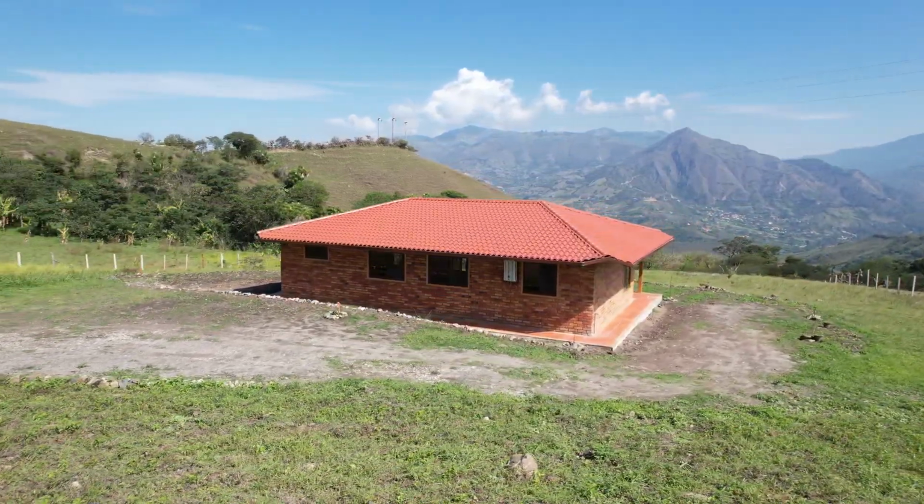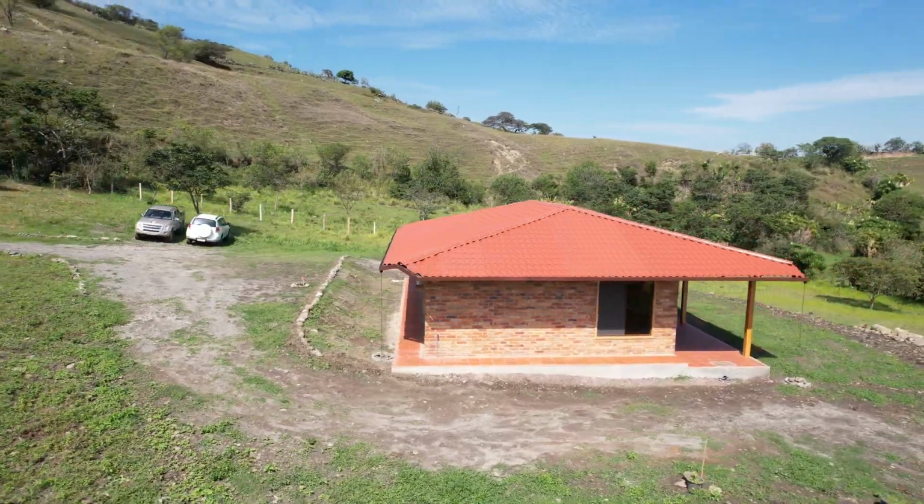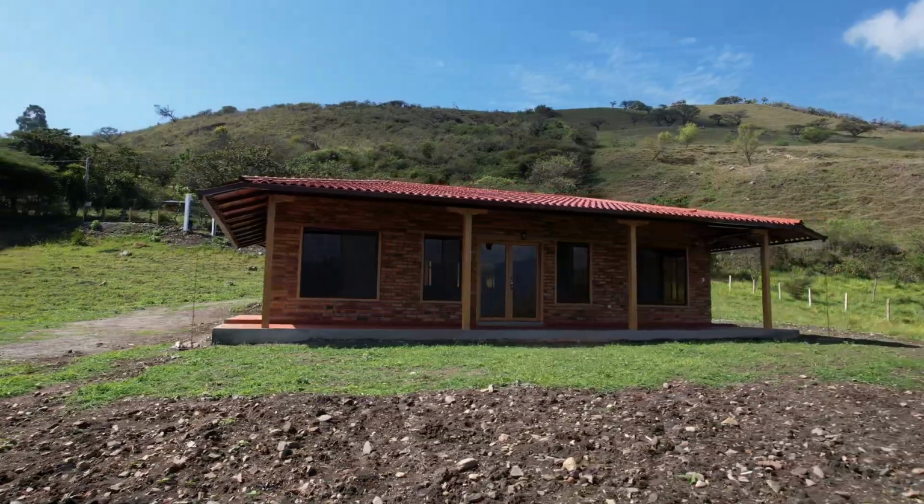Tukutuku property offers a life of tranquility and nature splendor. Whether it's a retreat or a place to make memories, this property is waiting for you.